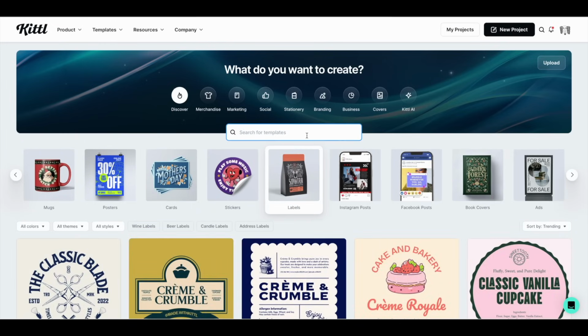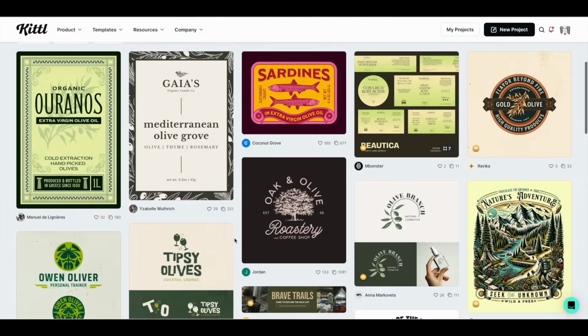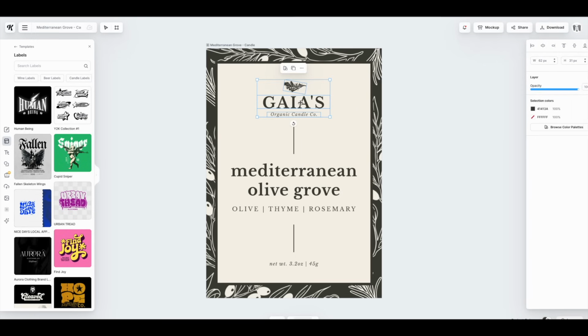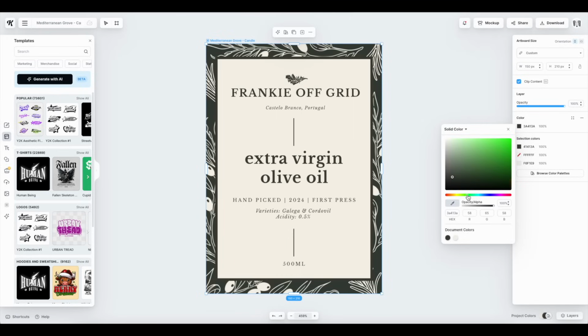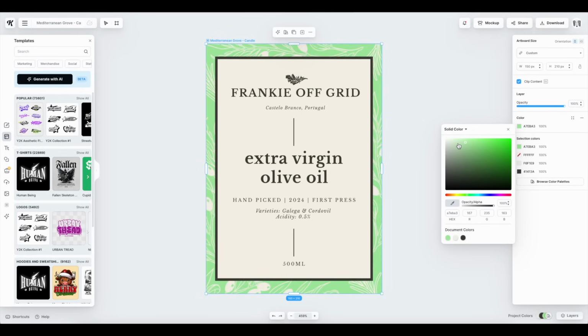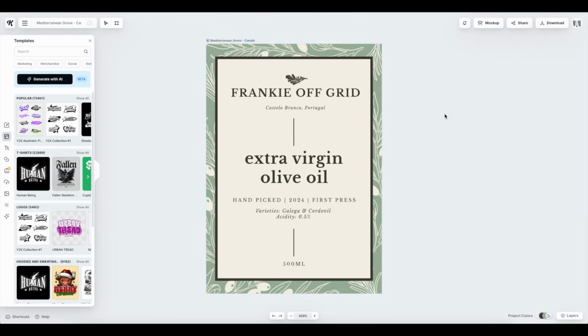I selected the label category and typed in olive and found this beautiful design, originally intended for a candle, but everything is editable, so I just click on it to open the editor page, and then I can change all the text and move things around. I already love this design as it is, but if you wanted to, you can change the font, the colours and the graphics. You can duplicate the project and have a different artboard to work on, so you can experiment with different variations and see which one you like best.